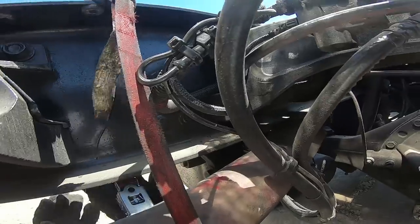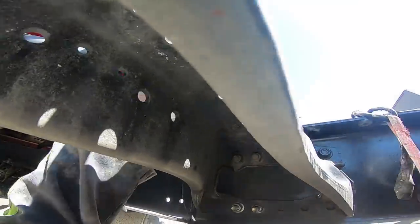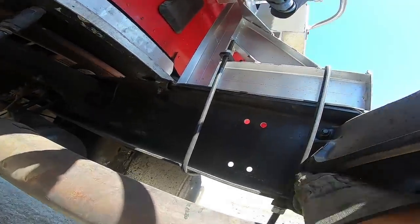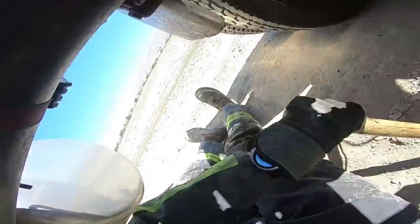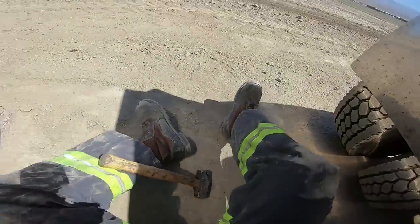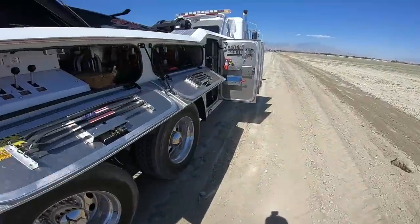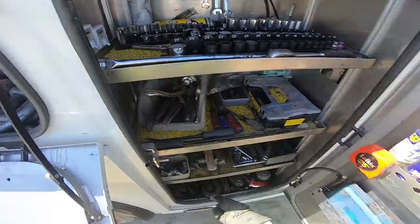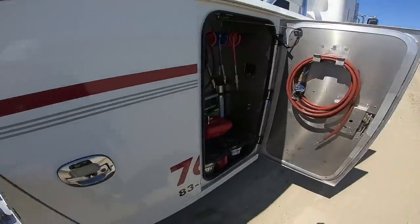Up into the frame like so, and then I just saw this bungee, so I'm gonna go ahead and utilize it since it doesn't look like it's been used for anything currently. Just an extra safety protection. All right, driveline's out. Gotta do chains and brakes. Some brakes.